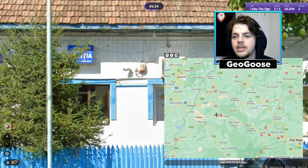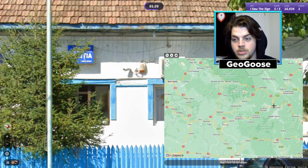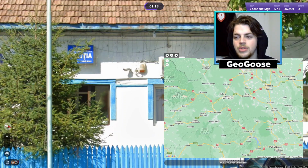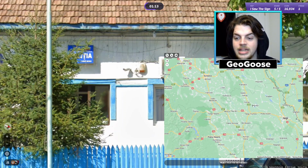Sorry, I thought I saw something. No, not only am I bad at scanning, I don't even know what I'm looking for. I think I'm looking for Turseni, but on a map like this, when I don't know the language, it's so difficult for me to discover exactly where I am.